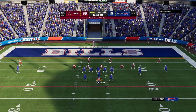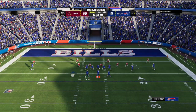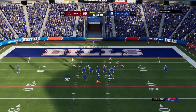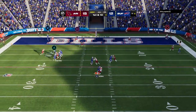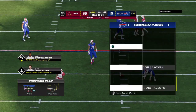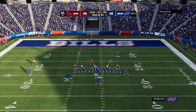Now a 1st and 10 at the 11. Motion man is Shakir. Again, they'll throw with Allen. And he's not able to get away. Sacked back at the 22. It looks like a loss of right around 11 there on 1st down to set him back on 2nd.